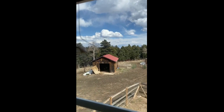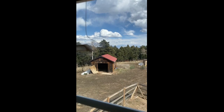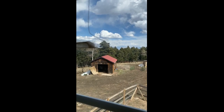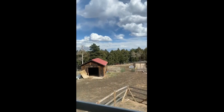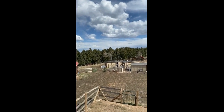So here we have what is basically a workshop. There's electric from the house to there, but it is capped off and buried. It's capped off at each end. It is not currently turned on. You would need an electrician to come and take a look at that. The other buildings all do have electric as well. Again, none of it is turned on.